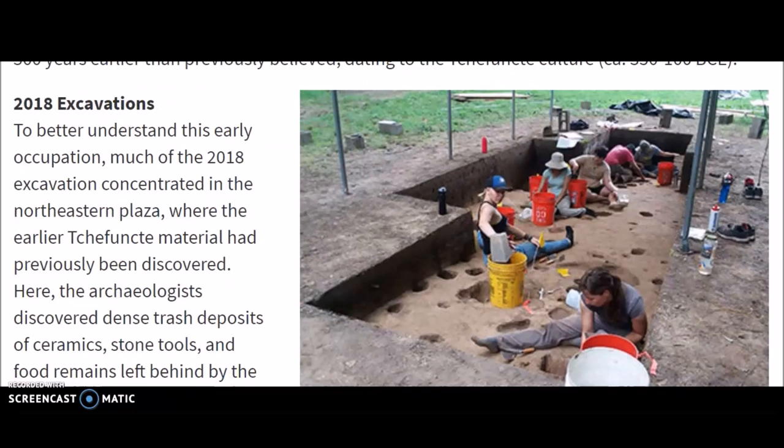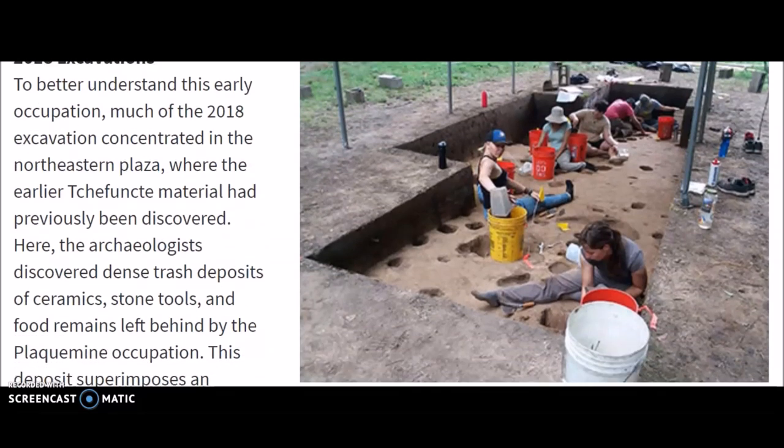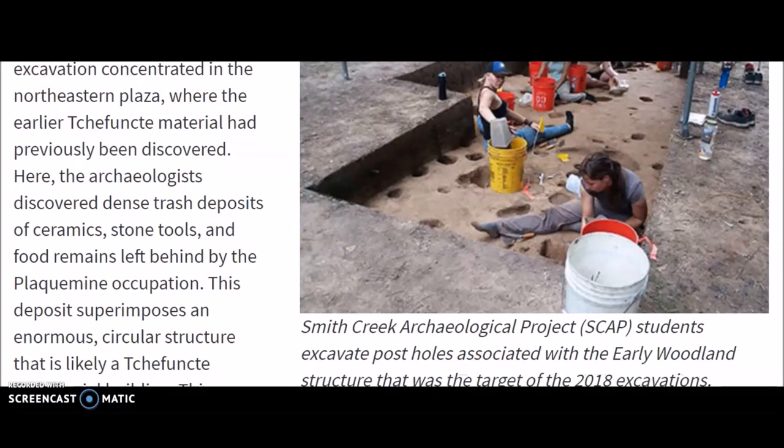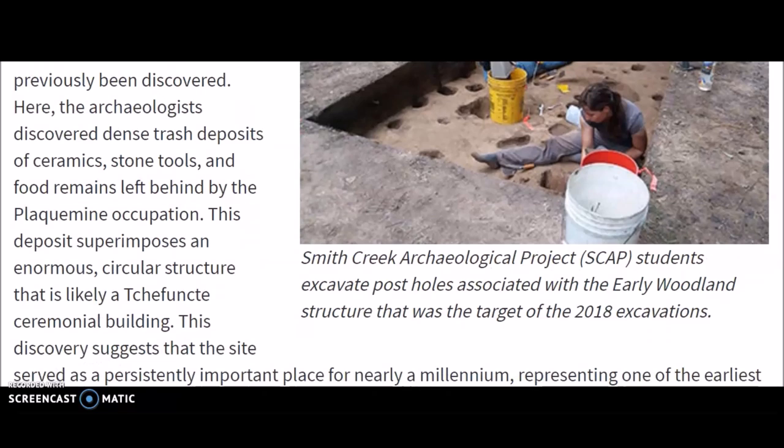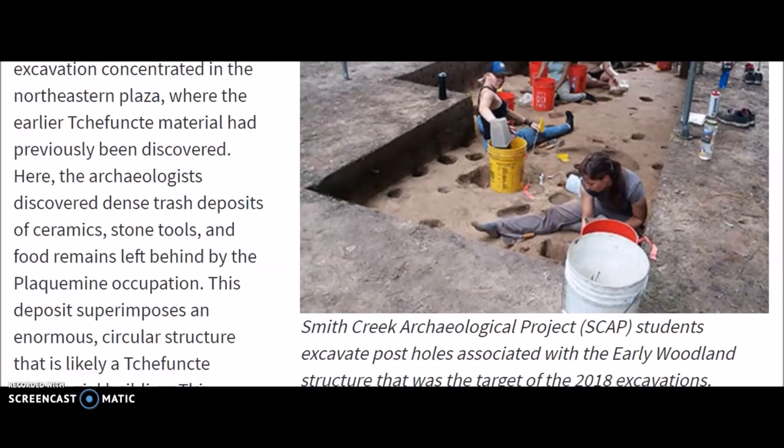Now here they talk about the 2018 excavation, and they found huge, dense trash deposits of ceramic, stone tools, and food remains left behind by the Plaquemine culture. And then they also found a huge circular structure that supposedly went back to about 300 BC.